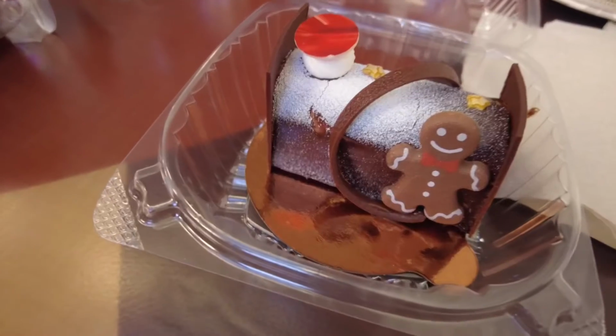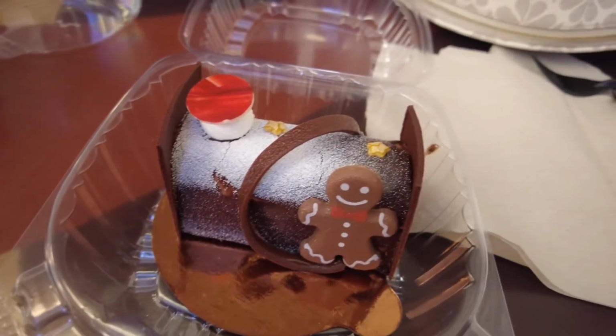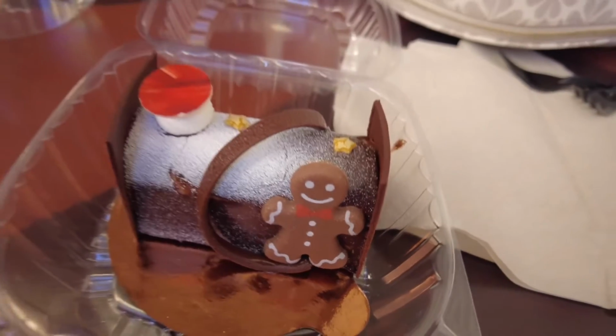So there's the Yule log. It is chocolate chiffon with peppermint mousse and chocolate ganache. Isn't that so cute? Look at the little mushroom and the gingerbread man. He's super adorable.